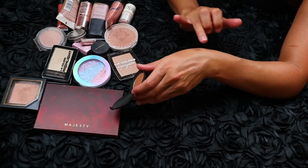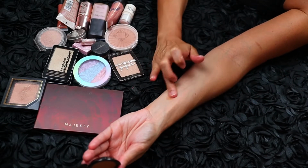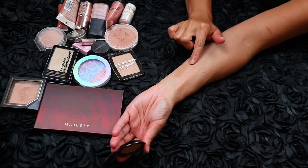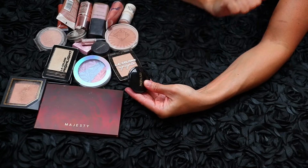You can't really see it very much. Let me see if I can see it under my arm. It might be something I have to use when I'm not tan. Yep, you can see it there. So yeah, I'm gonna go ahead and save this for when I'm not so tan.